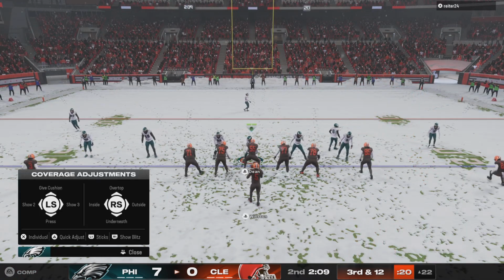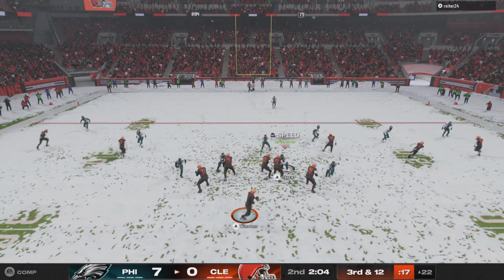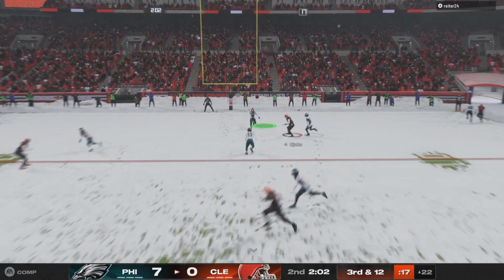Coming off that edge, Mike, you have to quickly determine, is this a pass or is it a run? And once he realized it was a run, he's able to shed his blocker, make the play.